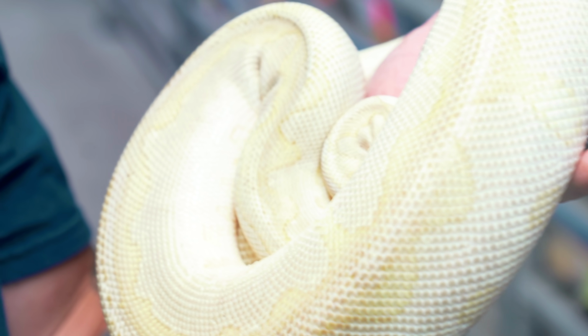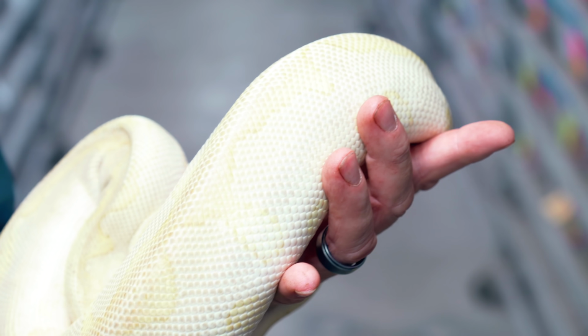But don't get me wrong, I love producing snakes. I mean, it's part of my life and it's absolutely incredible. And I am so excited to see what babies come out of it.